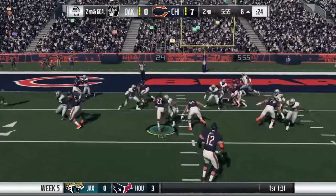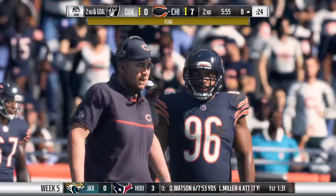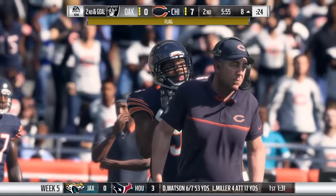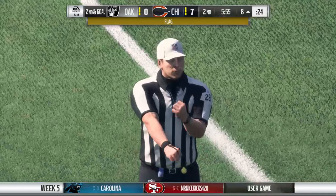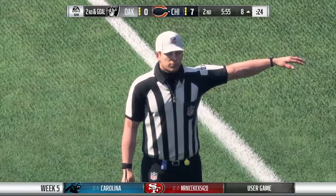Second and goal. Defense digging in again here. And oh, he's going to be brought down by the face mask. Here come the flags. This is going to get him a first down. Personal foul. Face mask. Defense.